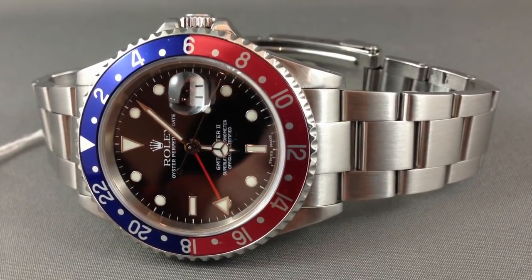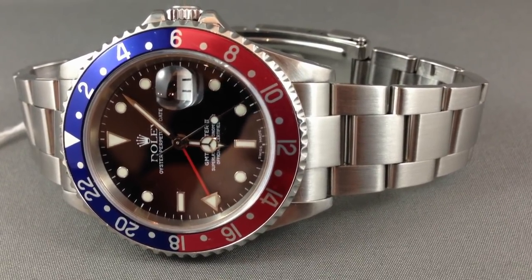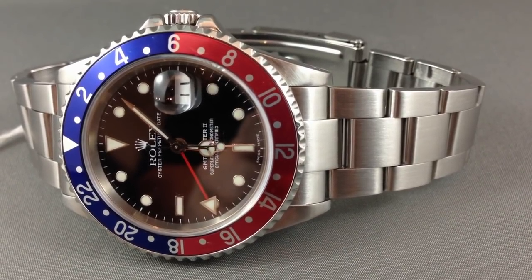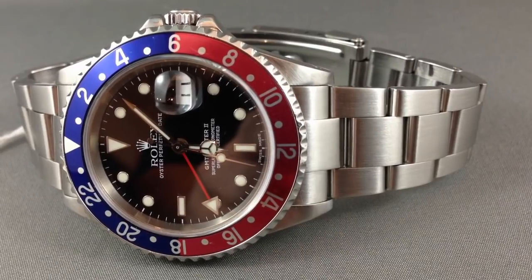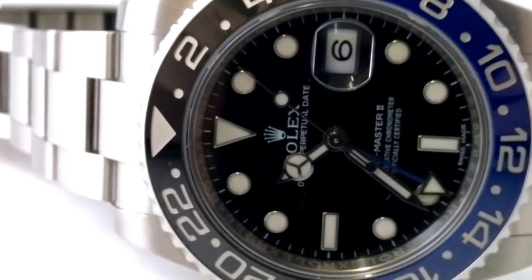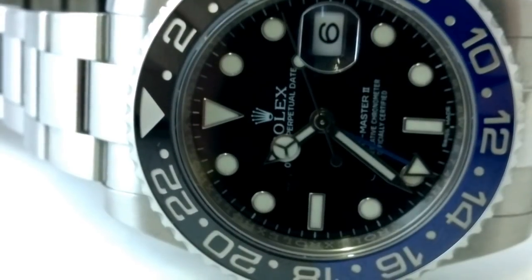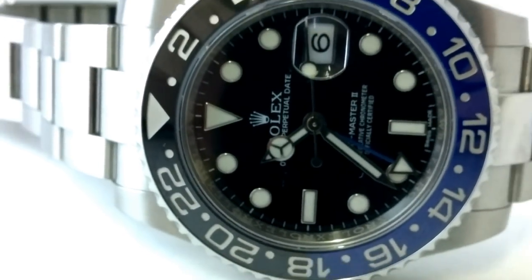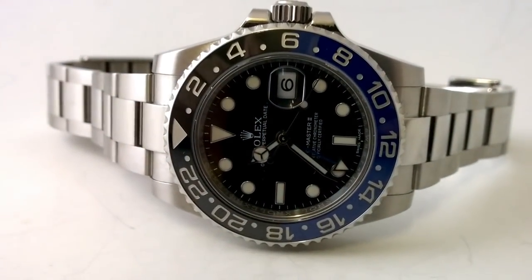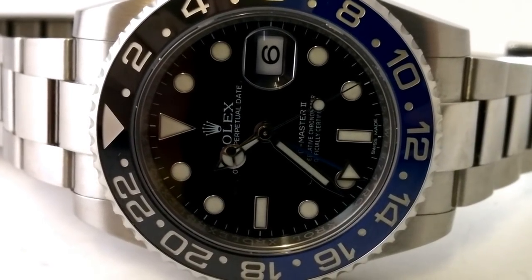Now the GMT and the GMT Master 2. What's the difference? Well, the GMT Master 2 has an independently adjustable 24-hour hand, whereas the 24-hour hand on the GMT is merely 24-hour time in relation to the hour hand. The GMT uses the rotating bezel to adjust for different time zones. However, on the GMT Master 2, we also have the 24-hour independent adjustable hand as well as the rotating bezel.